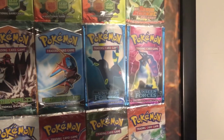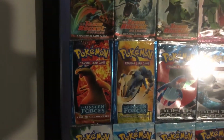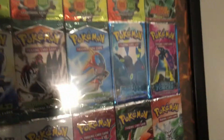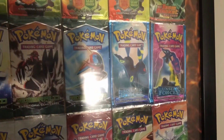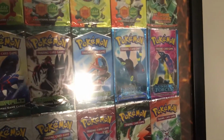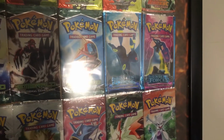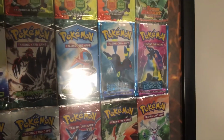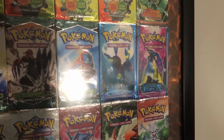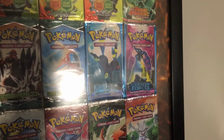These ones I didn't get in the same run. I got the Raikou, Steelix, and Typhlosion all in the same run. But unfortunately, Umbreon is one that took me a while to get. I actually got the Umbreon off of a Facebook Unseen Forces box opening. One dude cracked open a booster box and he was selling packs for like $70 each.